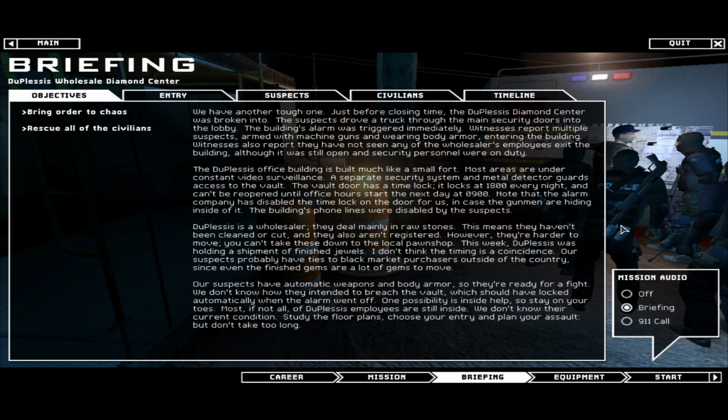Most, if not all, of DuPlessis' employees are still inside. We don't know their current condition. Study the floor plans, choose your entry, and plan your assault. But don't take too long.